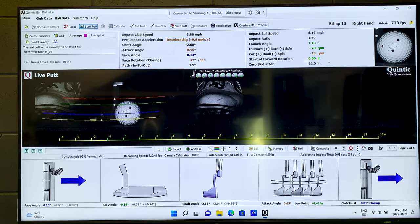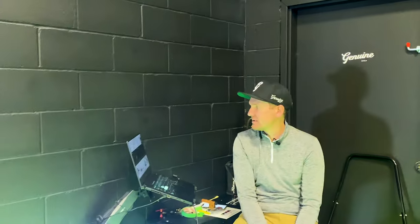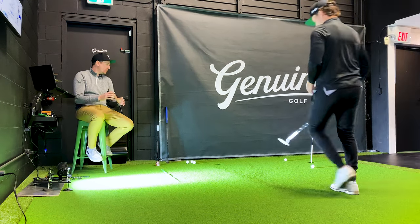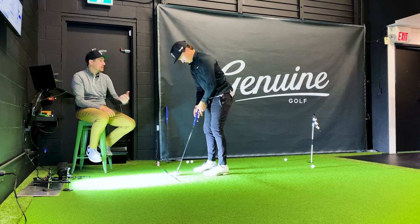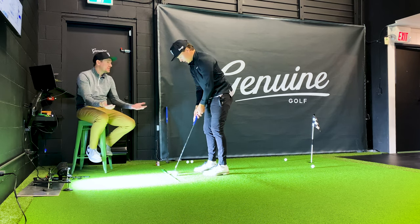0.6. We're very, very close to having everything in the green there. Very, very close. Yeah, very good. If we think about what you're going to do under pressure, you're probably going to revert back to what you're naturally doing. But a shorter stroke might be easier to control. It's easier to control.